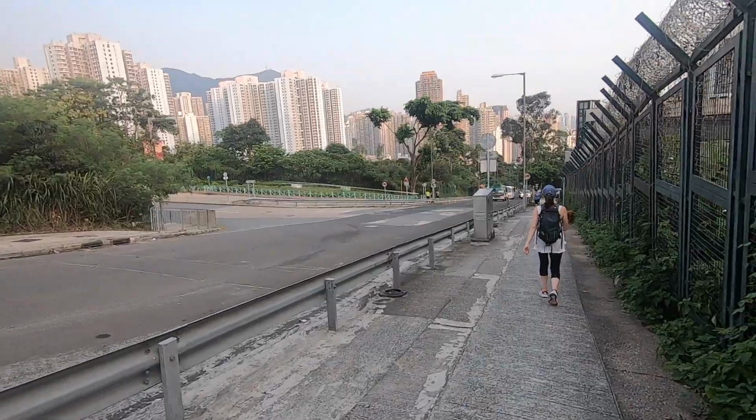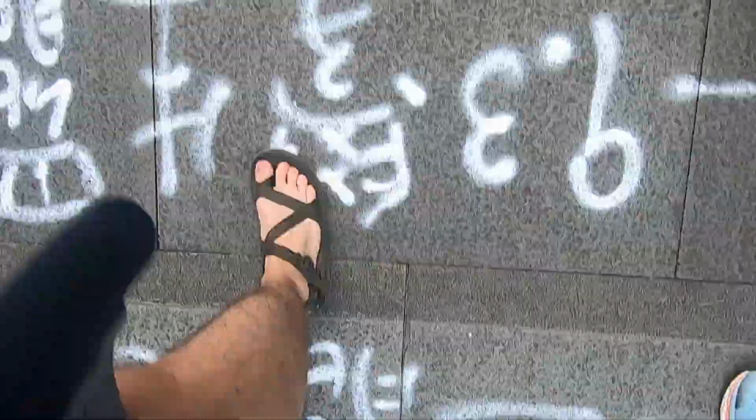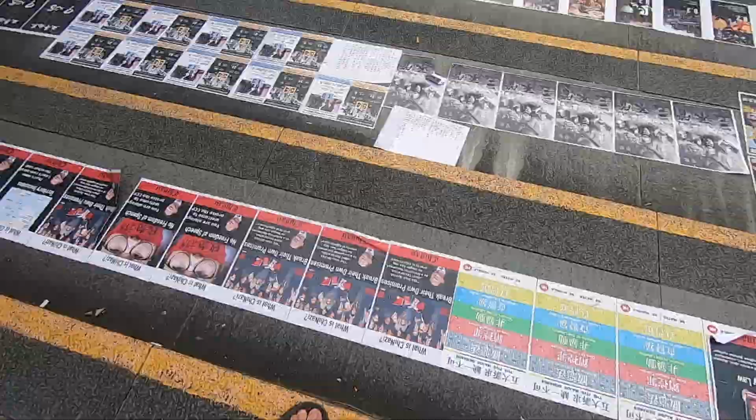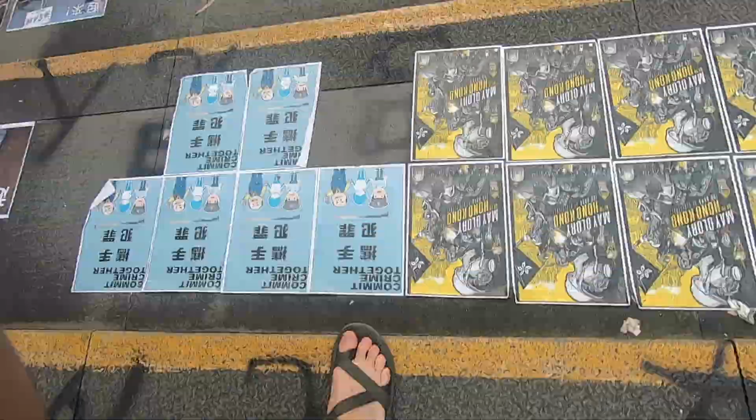I'm gonna go shower because we're gross. And then we're gonna try some dim sum tonight for dinner. No idea where, but gonna find some. The steps near Wong Tai Sin Station held the only real propaganda for the protests that we saw during our whole stay in Hong Kong.